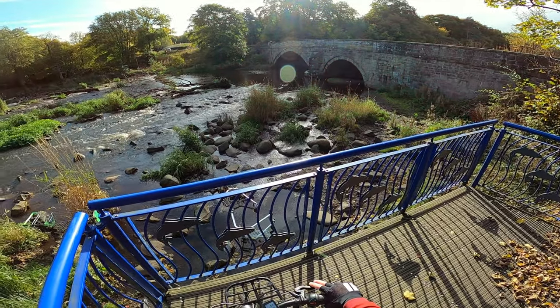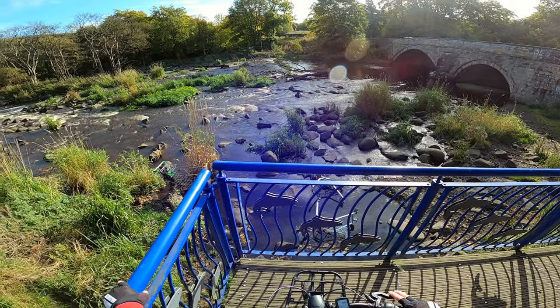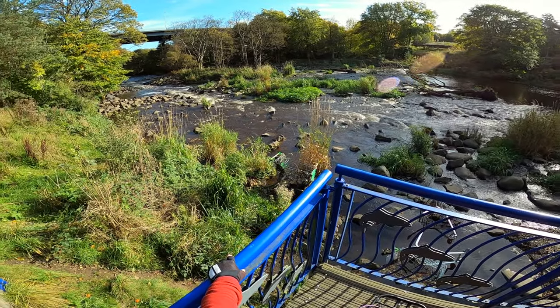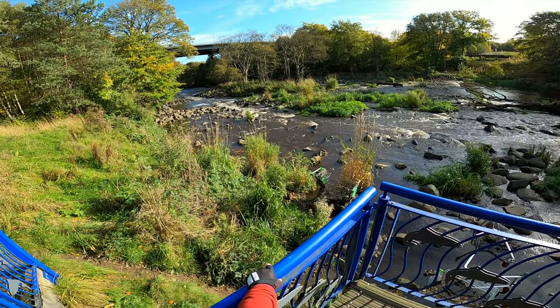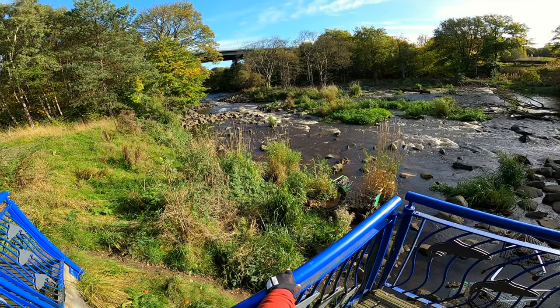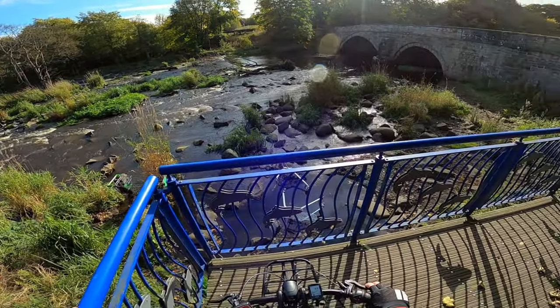Before the rock ramp was created, it's thought that this was the uppermost limit to the salmon and sea trout migration on the Almond, so the improvements here will have opened up much more spawning habitat for these species. We'll head a little further downstream for a different view of the rock ramp.